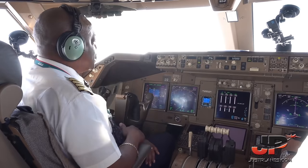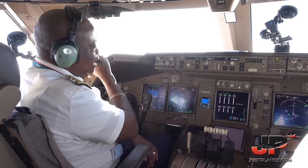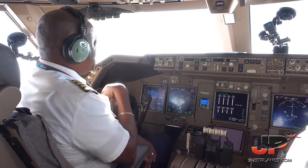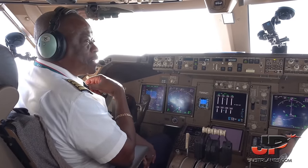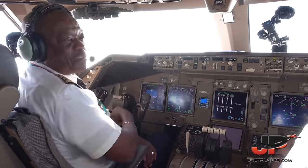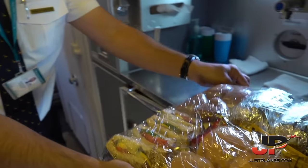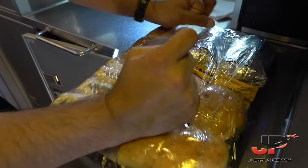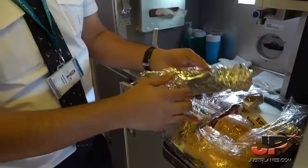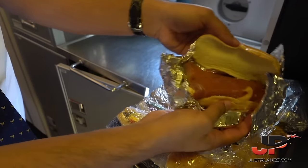But it's a nice clear day. This flight is one of those flights where the sun is going to be exactly in that position for the next 7 hours. So you either put your glasses on and look a bit cool, or use one of these, which is fine too. Good old sandwich tray. This is usually the Alaska special, reindeer hot dog.